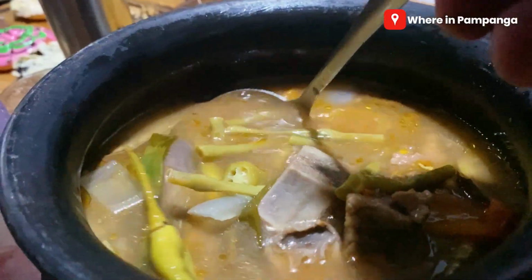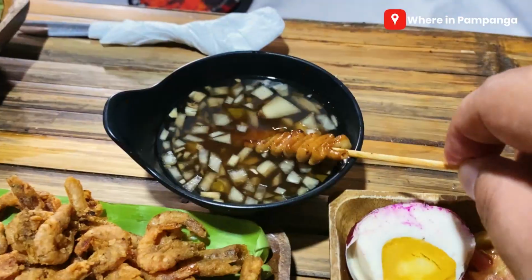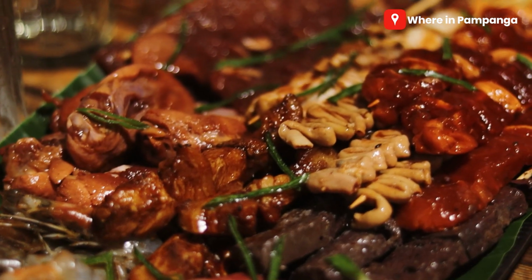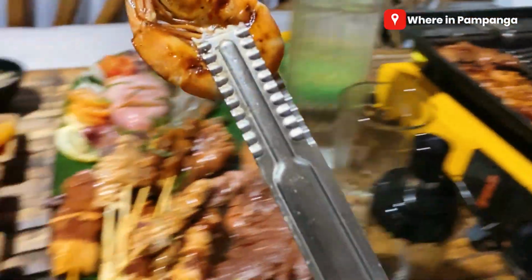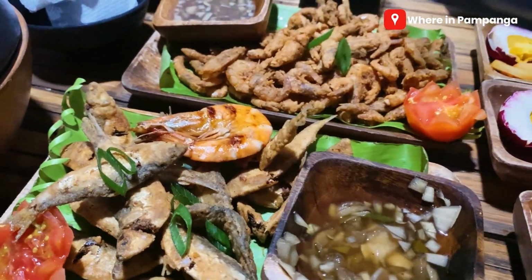Eto yon guys, eto yung ating inihaw na pusit. I'm really proud dahil ako yung nagluto nito. Sahog, ang daming gulay. Ayan. Good enough. Lagyan natin siya dito. So later on, yan ang kakainin natin.